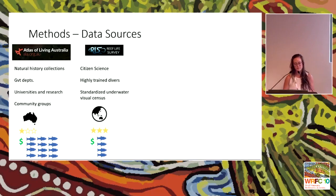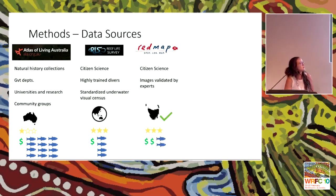We also use data from Reef Life Survey, which is a citizen science program operating worldwide, where highly trained divers conduct standardized underwater visual census. We know the quality of the data is high, it is free to use, open access, and has relatively fewer occurrence records useful for our SDMs. We also use data from REDMAP, which is citizen science at the range edge. We know the data quality is high, costs a little bit of money to run in-house, and relatively few occurrence records useful for this particular study.